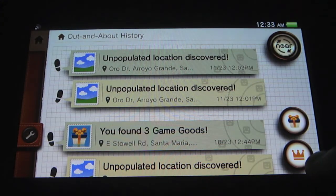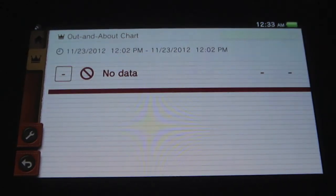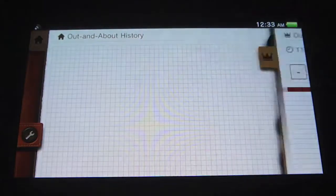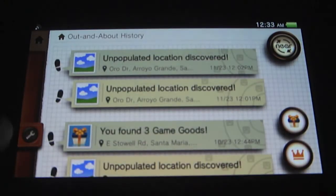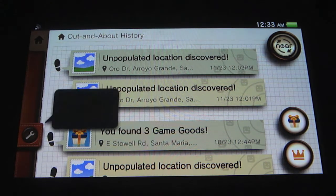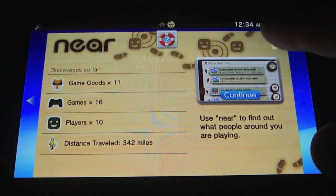And then you have your out and about chart, which for me, I don't have any data in there right now. And then the settings menu has been moved to right here where the little wrench icon is. So you click on that, you can either get settings or help. So pretty straightforward. It's pretty cool.